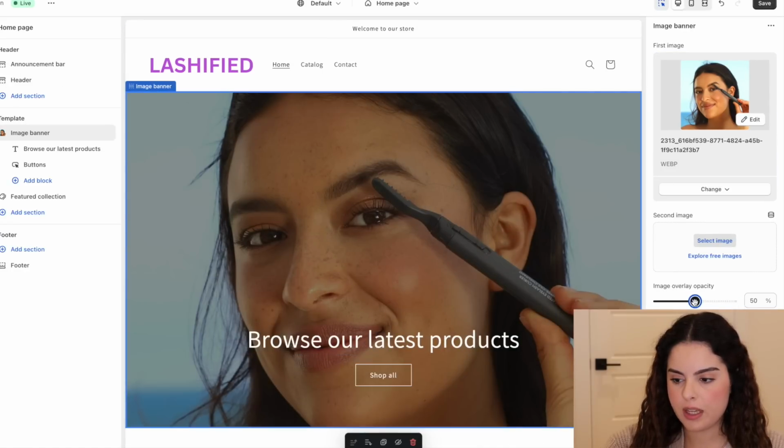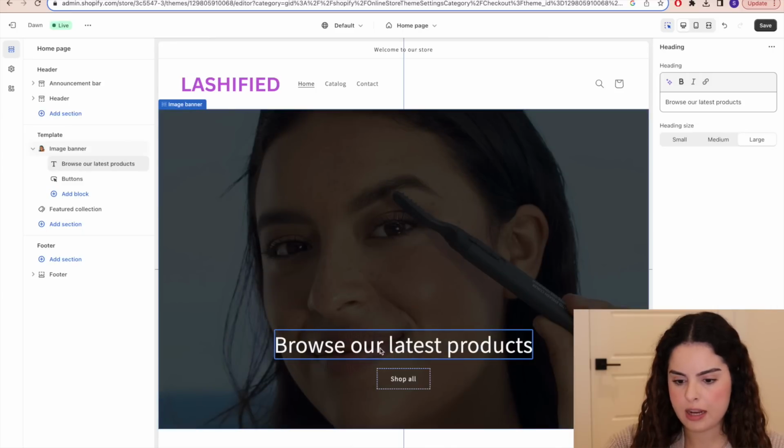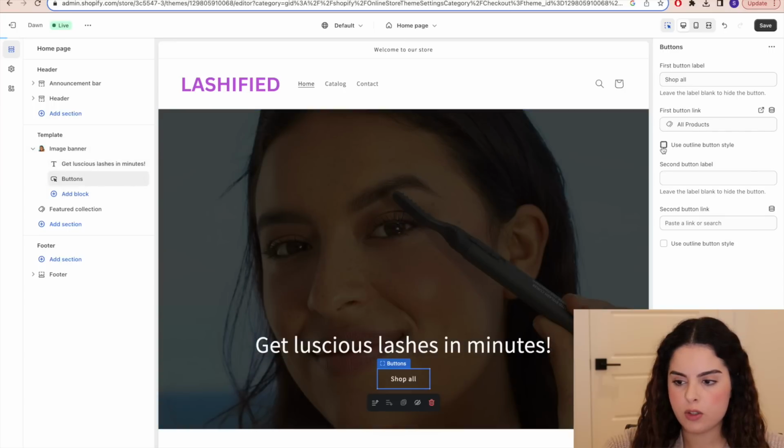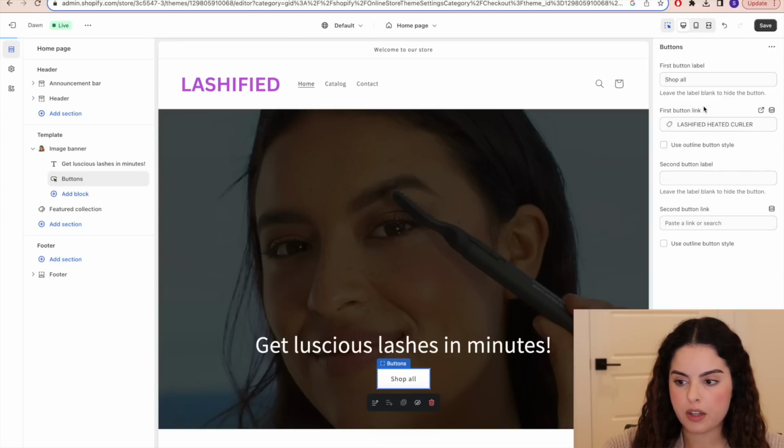For image overlay, I'm going to put it to 70. Now for the text, I'm going to just add something here. So I just put get luscious lashes in minutes. Now for buttons, I'm just going to uncheck this box because I prefer it's solid. Now for the button, what you want to do is just redirect it to your one product. So I'm going to click on products, then click on the product here. Now let's say your store is selling multiple products, then you could just leave it on products.